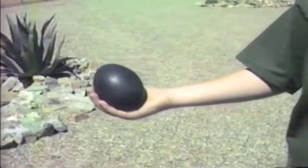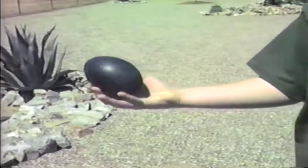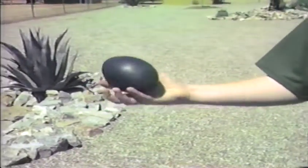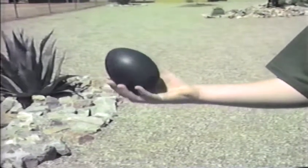This is an emu egg. In the wild, emus lay from 8 to 16 green eggs like this, but in captivity they can lay up to 30.